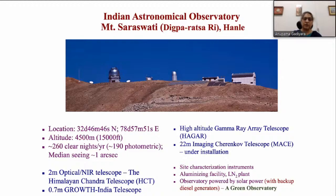These two are located at the mountaintop, and the picture here shows these two telescopes, the domes of the 2-meter Himalayan Chandra Telescope and the 0.7-meter GIT Telescope. At the base, there are facilities for observations in the gamma ray. The High Altitude Gamma Ray array telescope, which is an array of small telescopes, each of 1 meter, a combination of seven small telescopes and an array of seven such telescopes. And there is also a 22-meter imaging Cherenkov telescope, which is currently under installation.